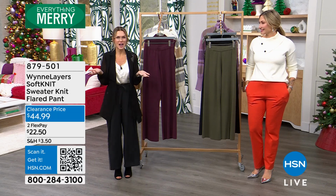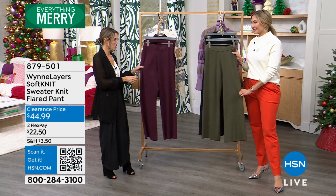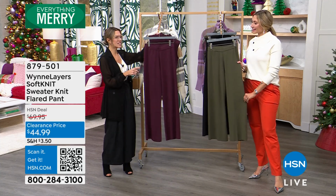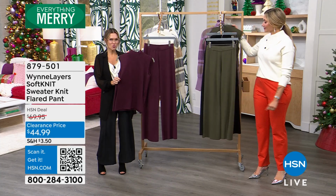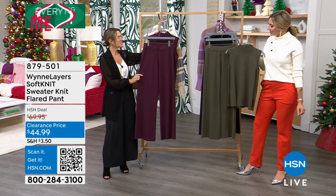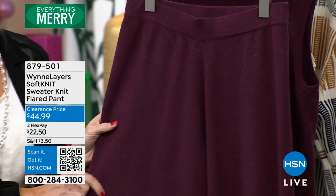So basically, Amy and I get to have fun with all of her pieces on sale, which is exciting because we don't get to do these types of rock bottom deals very often. And how about taking the soft knit mock neck sweater and pairing it back tonally with the perfect pant, slight flare on these pants. These are a double knit, but still the soft knit, and they're on a clearance price.